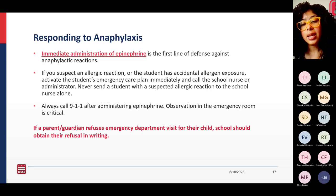More than one dose may be needed if the symptoms do not improve within 5 to 10 minutes, or if they experience a biphasic reaction, which is when anaphylactic symptoms return after epinephrine has been administered. So it may not be the exact same symptoms, but they may have a second round of symptoms, and that is called a biphasic reaction.